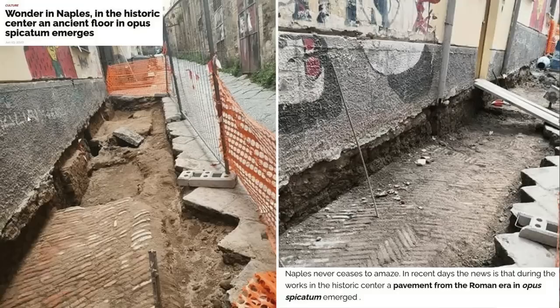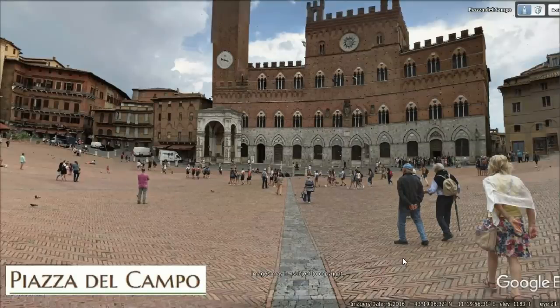And this is just another example. I think this was from 2020, and not far down, just beneath the current street level, they found examples of this herringbone type of paving method that the Romans employed. So just really intriguing. And again, this is from Naples, but there are other examples, and this is the Piazza del Campo in Italy as well.